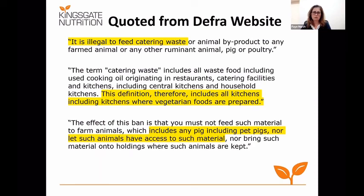You need to have your signs up saying that you do not want your pigs to be exposed to waste from people's kitchens, whether that's their packed lunch waste or anything else, because you have no idea where it has been and what it has been in contact with.